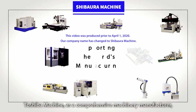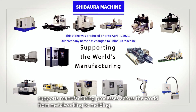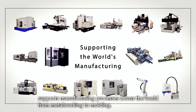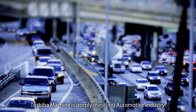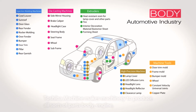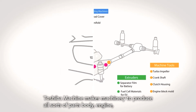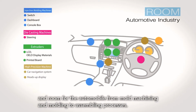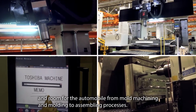Toshiba Machine, as a comprehensive machinery manufacturer, supports manufacturing processes across the world from metalworking to molding. Toshiba Machine is deeply involved in the automotive industry. Toshiba Machine makes machinery to produce all sorts of parts, body, engine, and room for the automobile, from mold machining and molding to assembling processes.